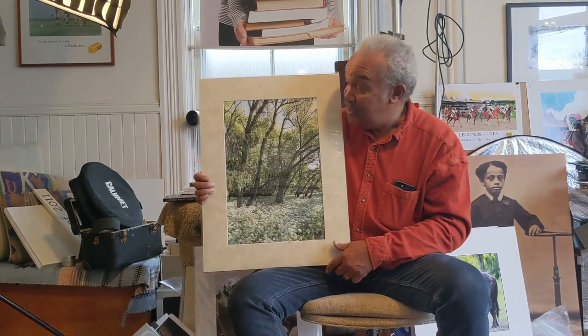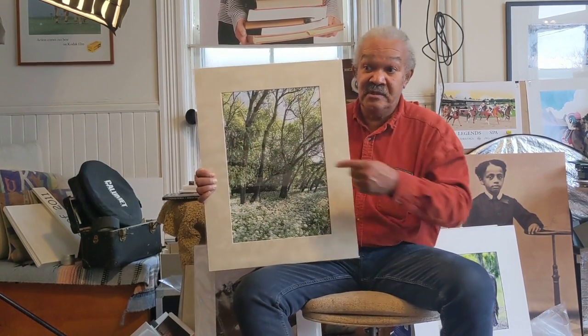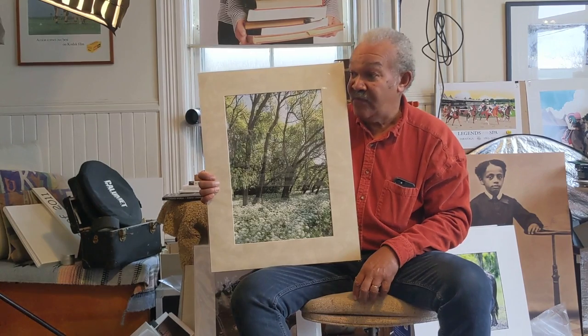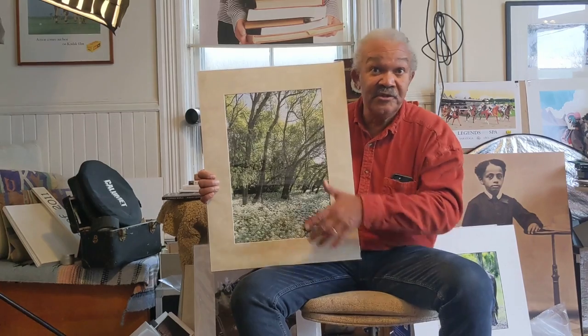Again, vertical, because trees tend to grow up, not so much wide. Whereas if I were photographing an orchard, it would be a horizontal shot because they're wide.